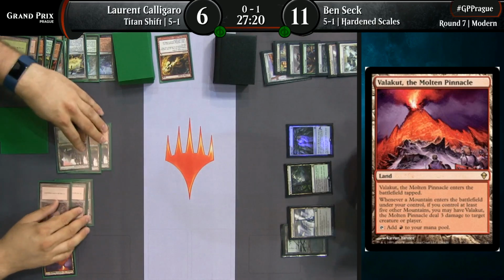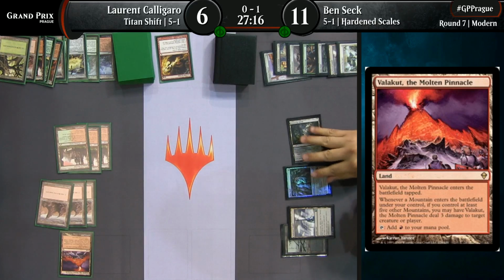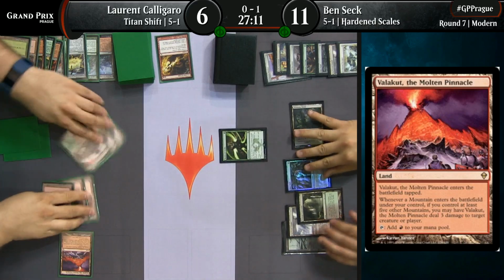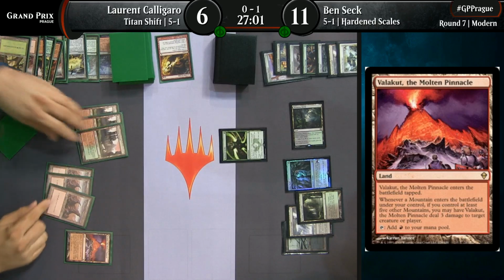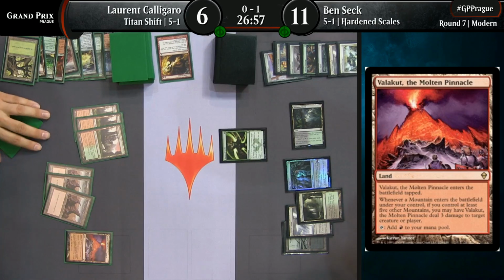Yeah, every draw is a live draw now for Laurent, and I'm not quite sure what draw it is that Ben is hoping to find here to get himself back in this. One turn too late. Yeah, last turn would have been lethal, in fact. Yes, almost surely. This turn, however, not going to do it. That is a very sad top deck. Like, Ben's deck is just laughing in his face.